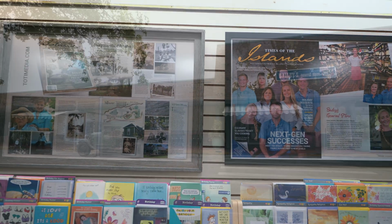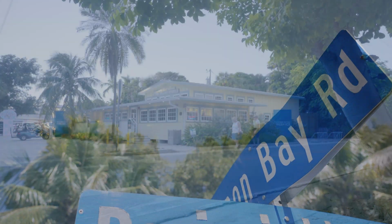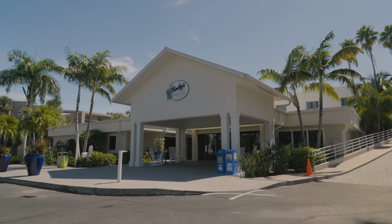Bailey's General Store consists of 3 locations today. The main location is on the corner of Periwinkle Way and Tarpon Bay Road. The second is on Captiva Island at the corner of Andy Ross Lane and Captiva Drive. And a satellite store can be found at the Sundial Beach Resort and Spa.